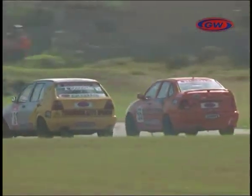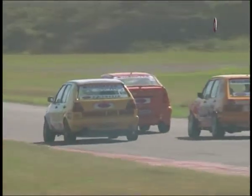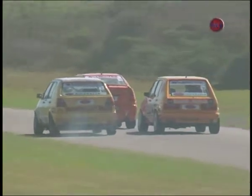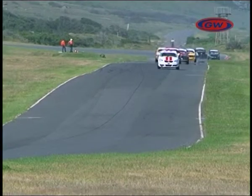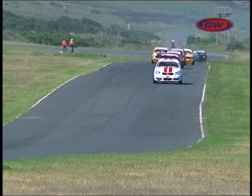Runs it slightly wide, but have a look at this. These guys give each other room. A little bit of smoke there out of Gossman's car there, Greg. Is there something going on there? I was picking that up as he came down to the braking markers. A bit of smoke coming out of the back end there. Hopefully he can keep it all together.